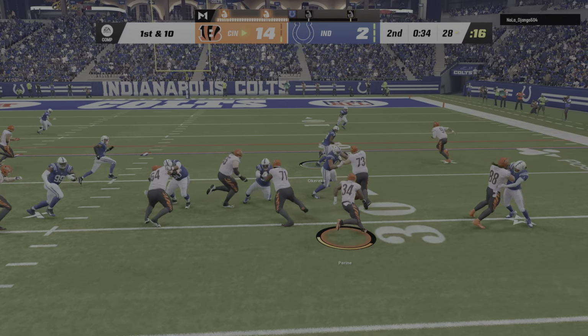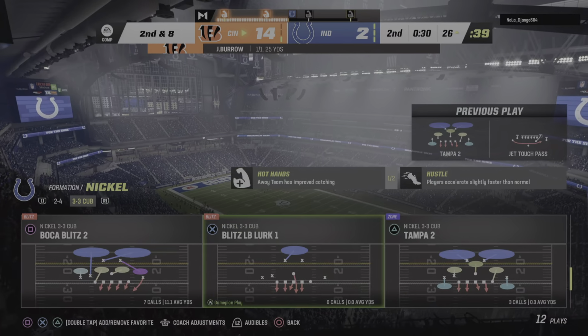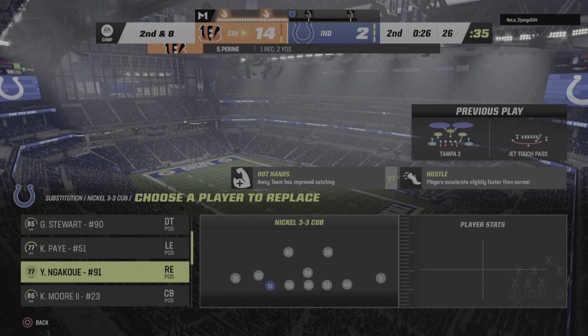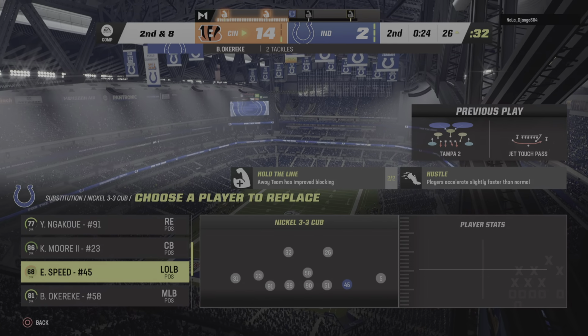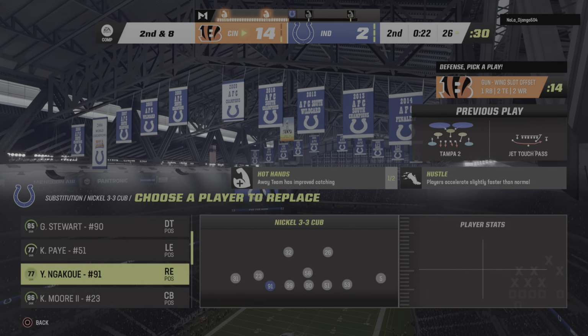A little jet sweep to start the drive. To about the 26 here. Samaje Perine, the ball carrier. The tackle made by Bobby Okereke. A gain of 2. Brings up 2nd and 8 at the Colts' 26-yard line.